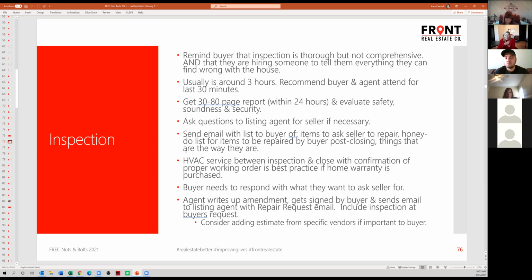And then if they want to ask for something, we would write up the amendment, get it signed by the buyer, and send the email to the listing agent with a repair request. And then if the buyer wants to send them the inspection report too, they can. The reason why I say if is because that truly is the work product of the buyer. It's not something that we paid for. The buyer potentially paid $500 to $600 for that inspection report. And so they may want to give that to the seller, or they may want to hold it for themselves. That's really up to them, and so that's why we would ask them if they wanted to do that or not.